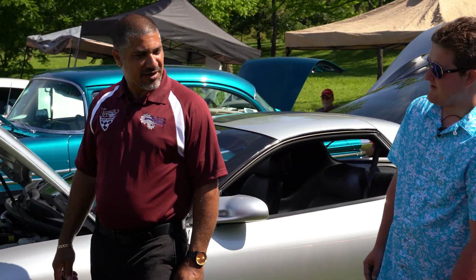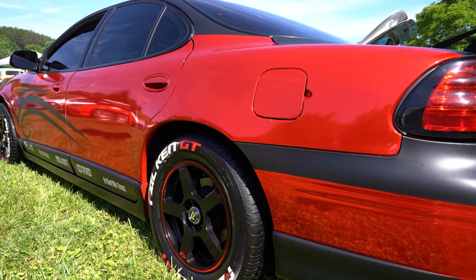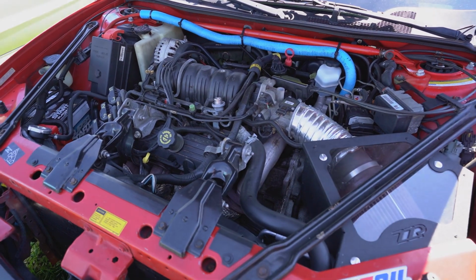Thank you so much for bringing it out here. Of course. You know, it really stands out with the scheme and everything and the reflective graphics. I really appreciate it. Thank you, Sam. Thank you very much, Garrison. Of course.